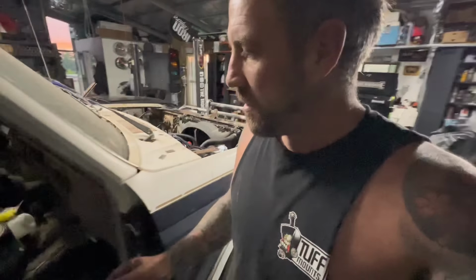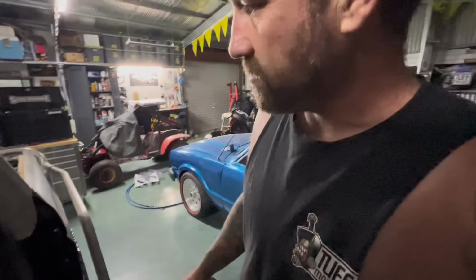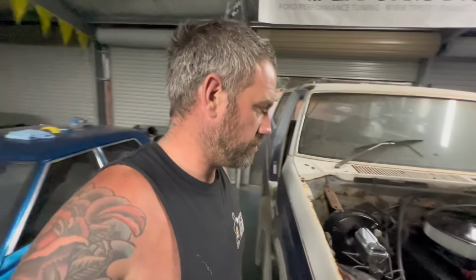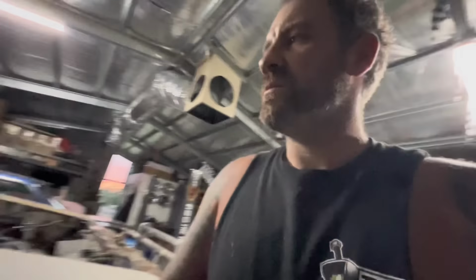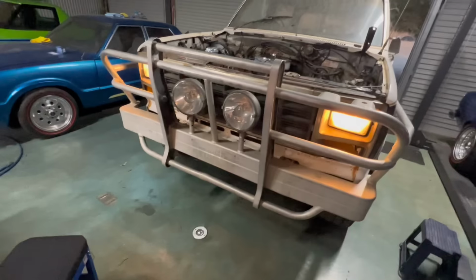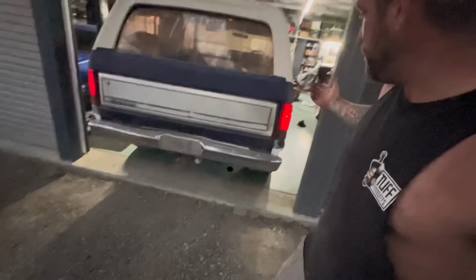So let's see if this thing wants to bang off the key. Already I've got no ignition. Oh, here we go. Interesting. Boom. Gotta be happy with that. Oh, dude, look at this. The lights even work. That's incredible. And interior light works. Tail lights. This thing's practically new. Damn, I can't believe that. Oh, let's see if this thing drives now.